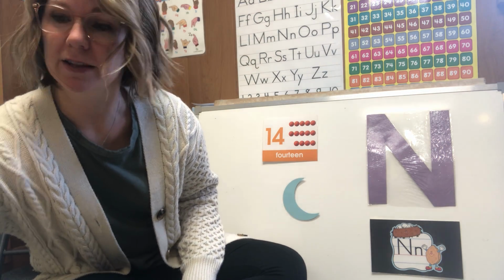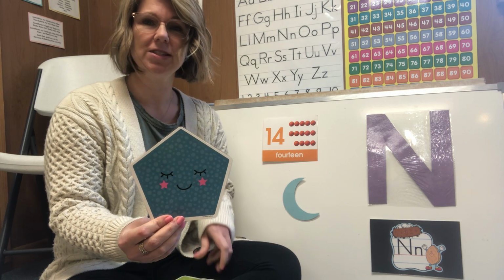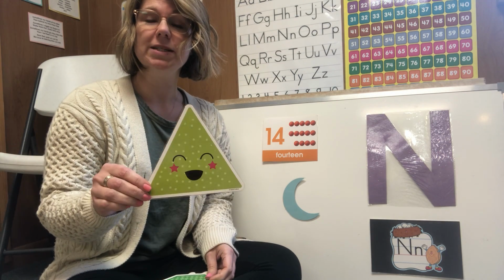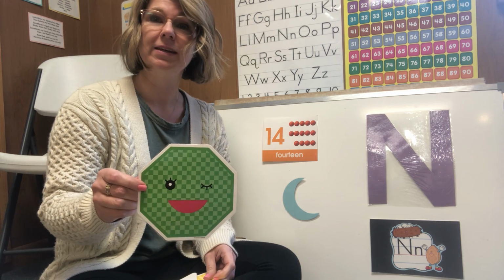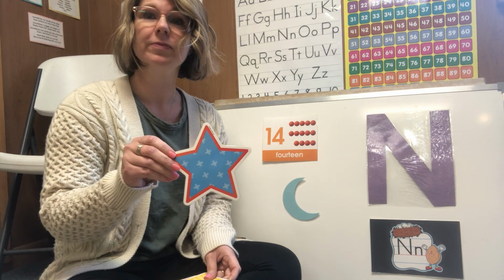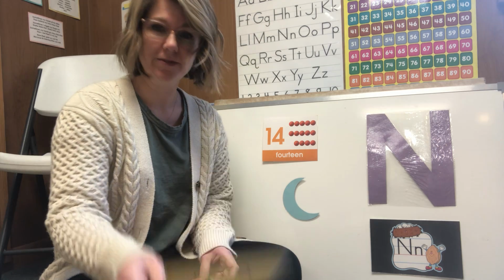Let's review our other shapes. We'll start with our flat shapes this week. This one is a pentagon, 5 sides. Remember, this one has a point on the top, our pointy pentagon. 3 sides, triangle. 8 sides, looks like a stop sign, octagon. Star. 4 sides, the same size as a square.